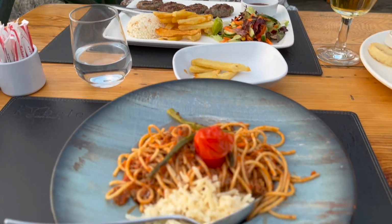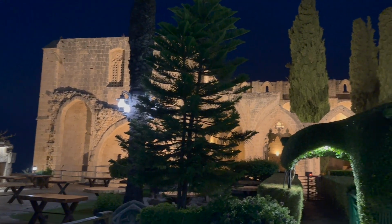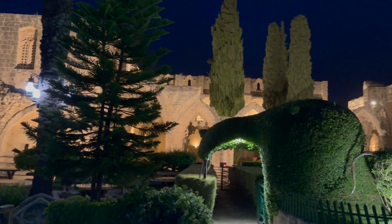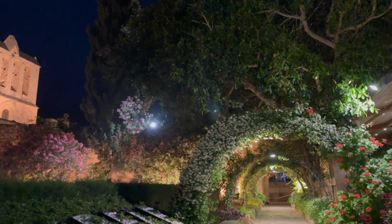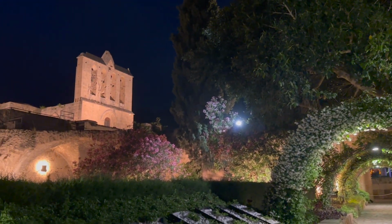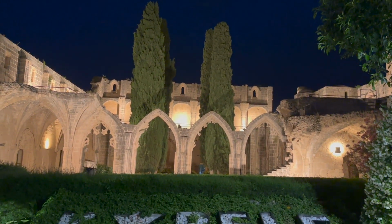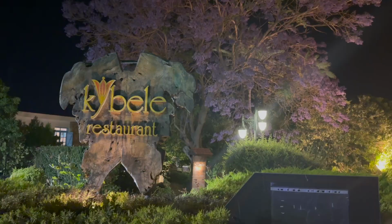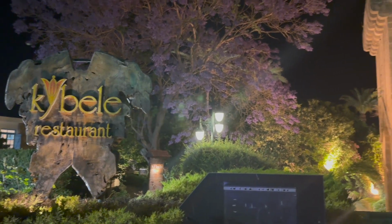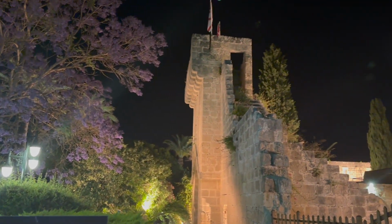Then for dinner, Sam had a mixed plate and I went with the spaghetti bolognese, which was actually really good here. The monastery looked absolutely beautiful at nighttime. As you can see, there are so many lights on it, and the grounds of the restaurant are just so beautiful as well. We spent ages after our dinner just wandering around and having a look, and it definitely was a highlight of the trip. It's all open air as well, so you have a beautiful view of the stars, and it's just such a stunning place.